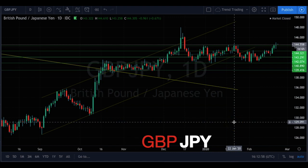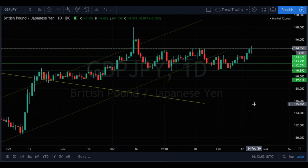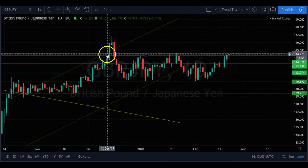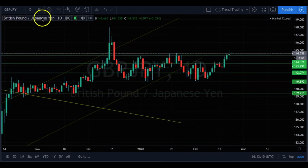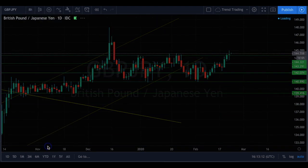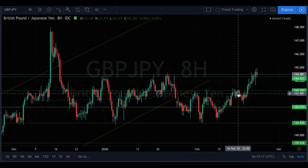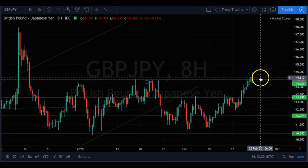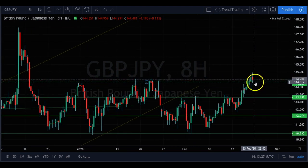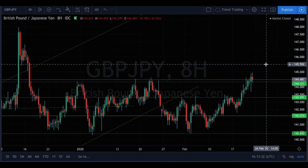Let's jump over to the British pound, Japanese yen, and take a look at what I'm talking about. You can see right here, let me give you a good view, this resistance over here was taken out on Friday, and we closed still above it. Come down to the 8-hour chart so you can get a better look at it. You can see over here that now the British pound is leading the breakout against the Japanese yen, as we're above this broken resistance, which is now support. As long as this support continues to hold and we resume off of it, I like that trade a lot to the upside.